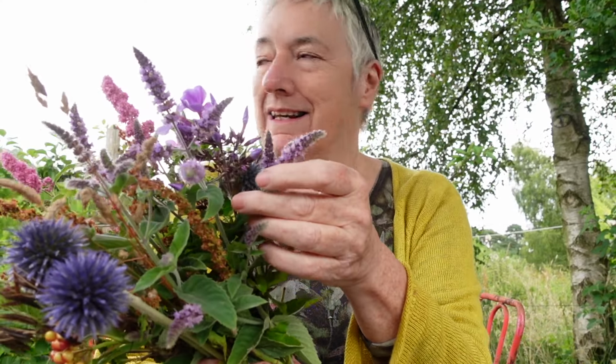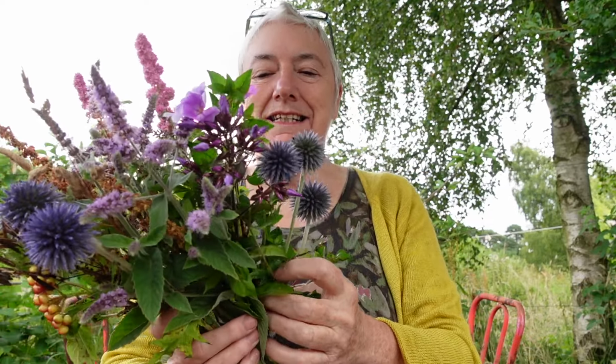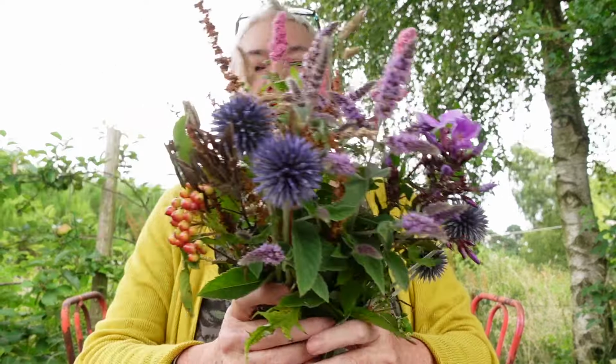I've just had a little wander around the garden and I've just picked weeds really. I mean, this is mint that I've got growing by the acre just behind me here. This is an ornamental thistle that I've got, and there's some seed heads here. These are Aquilegia once they've seeded, and I think they're very pretty. And some berries. Just a mixture of everything I could find.